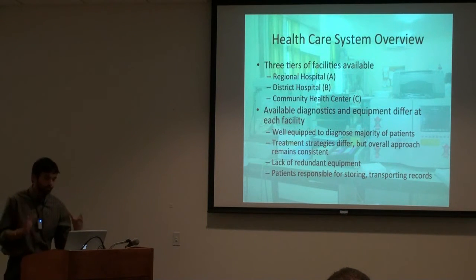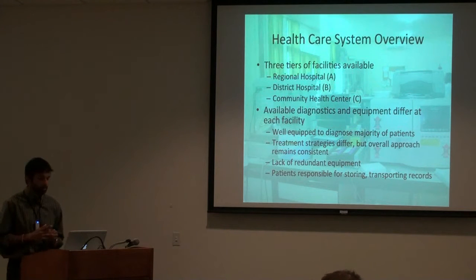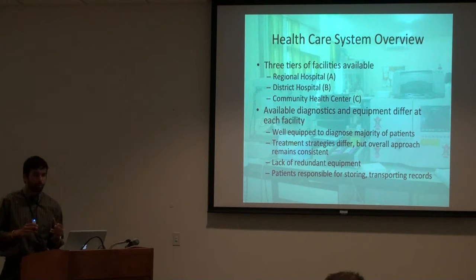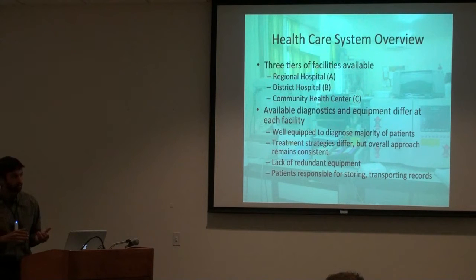Because funding and resources are limited anywhere, the available diagnostics and equipment differ at each facility. Now, while most facilities are well equipped to diagnose the majority of patients, the treatment strategies sometimes differ from one location to another. Because patients are more or less likely to come in for treatment once, but not if it requires too much additional effort on their part.